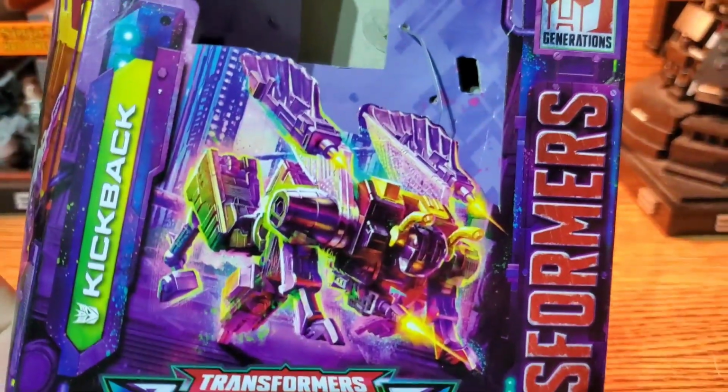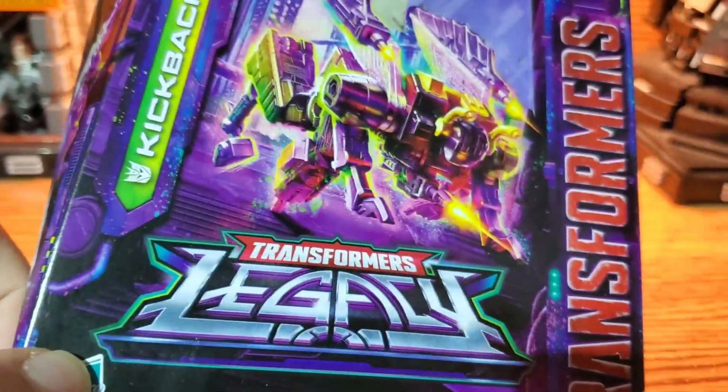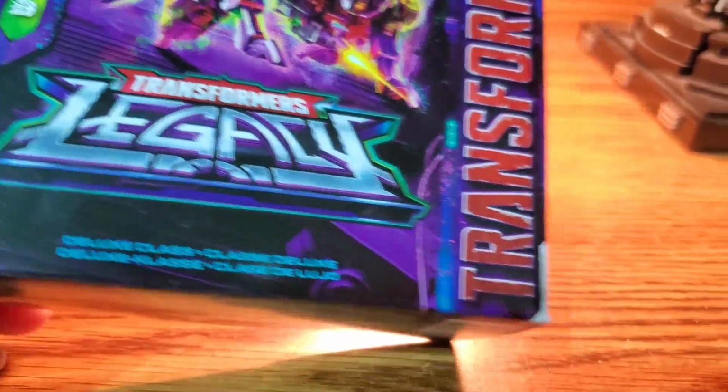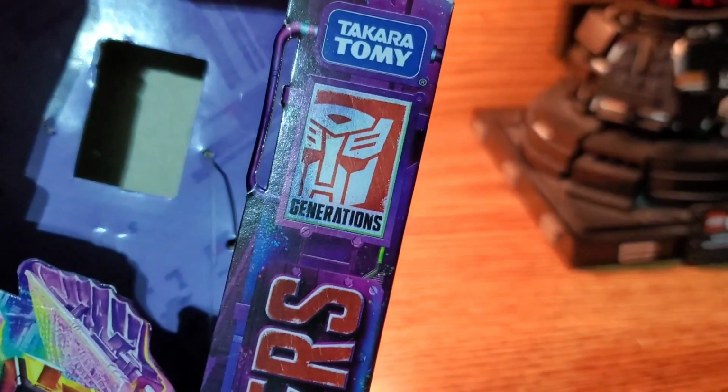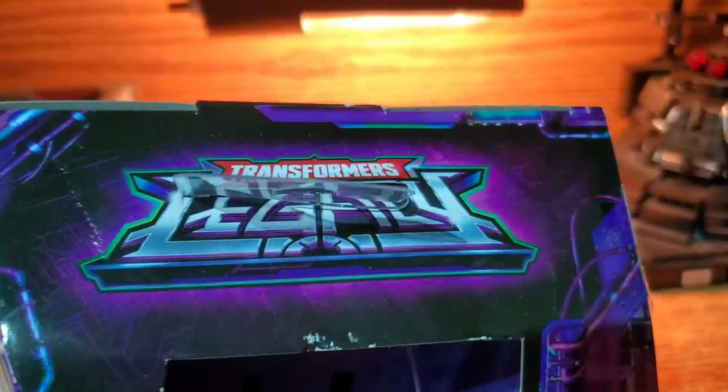Up front here, we have a nice picture of Kickback's really goofy insect mode. We have his name there, as well as the Legacy trades. Under my thumb is the Hasbro trades as well, and Deluxe Class. Big Transformers trades on the sides, as well as the Takara Tomy and Generations logos. Up top, Transformers trades once again.